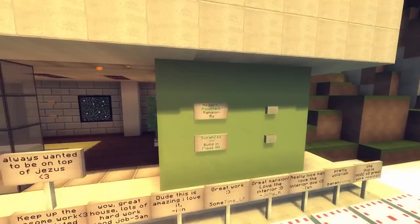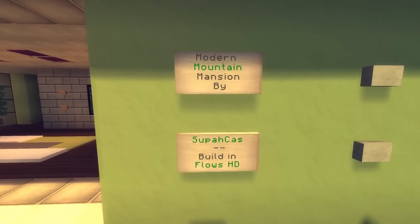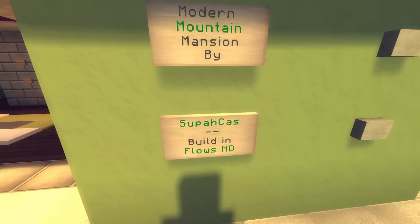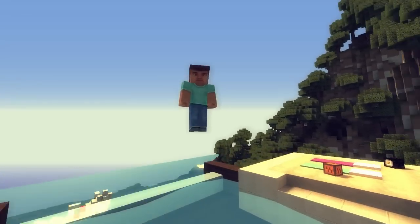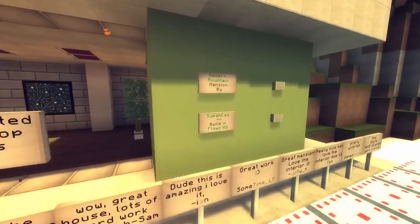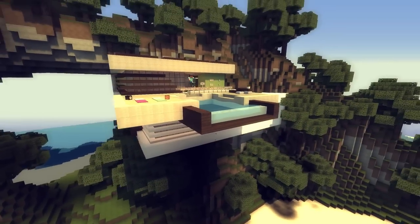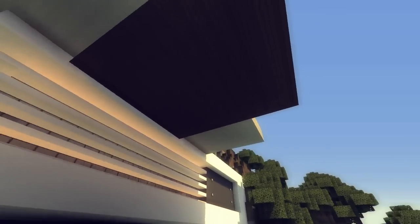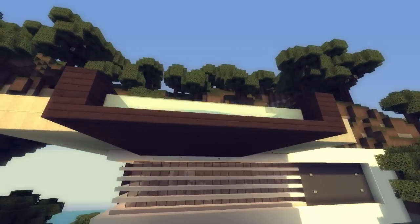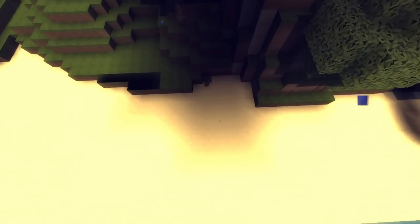I'm just going to check out the signs straight away. Modern mountain mansion by Supercast. Built in Flows HD. I know this guy. He's building all these nice cars, which I'm doing as well in the micro vehicle tutorial series. He is good. Even though it's dripping and dropping underneath here, it's kind of a cool feature.